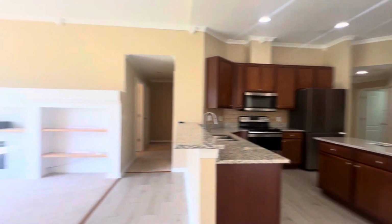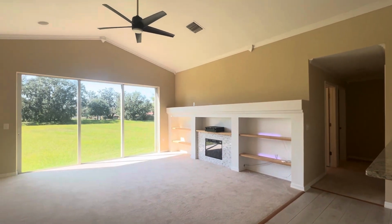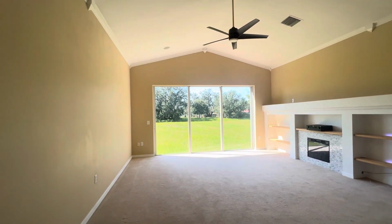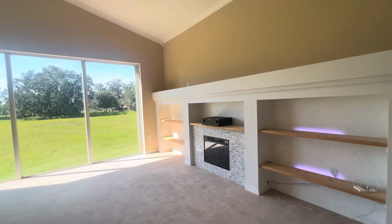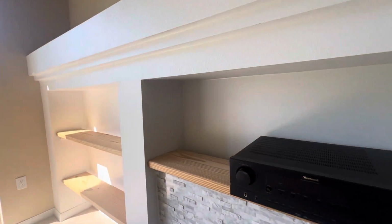Okay, and we're here at the family room. I love how the ceiling peaks up. That makes the space look really big and open, and I love the view from the window. That is a tremendous amount of natural bright light. They've got an electric fireplace here, and maybe this was probably from their surround sound system. It's pretty cool.